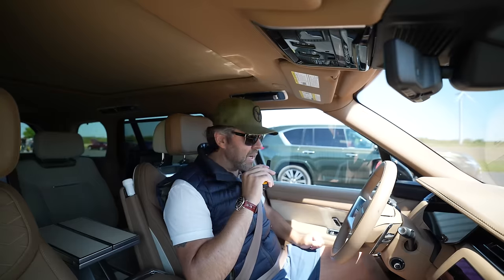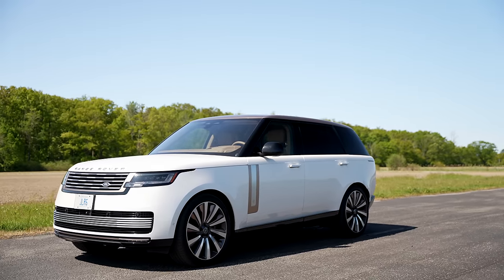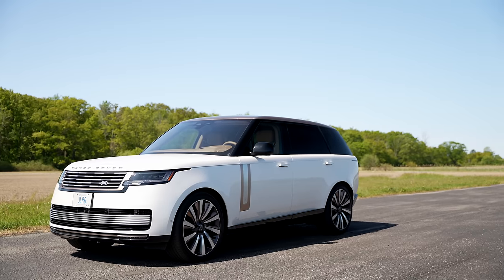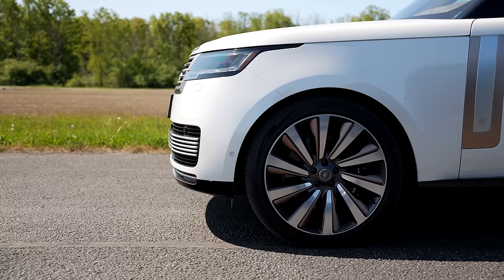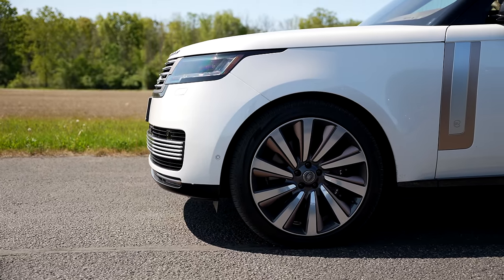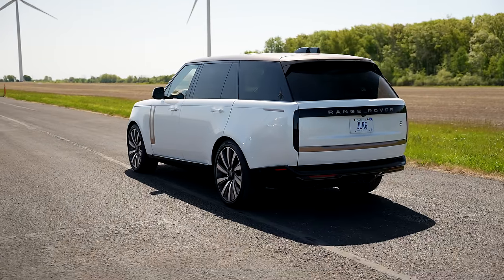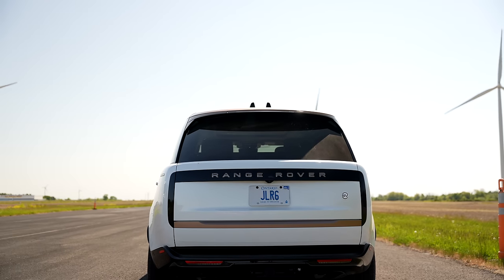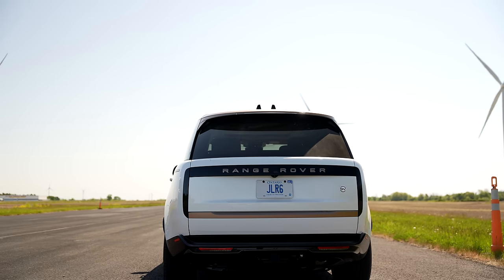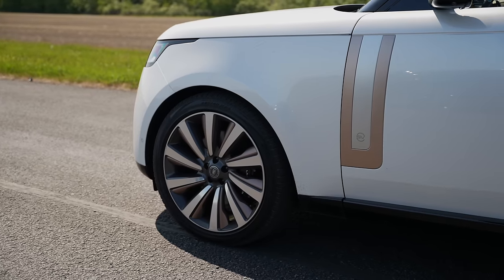Let's talk about the specs. The Range Rover SV that I'm driving today is the P530. This uses a 4.4 liter twin turbo V8. It is a Technically BMW engine. It makes 523 brake horsepower and 553 pound-feet of torque. It is all wheel drive, but it weighs 5,789 pounds. Now, this one is not technically a three-row SUV.